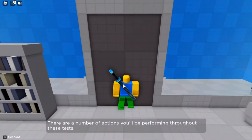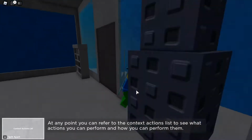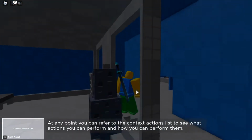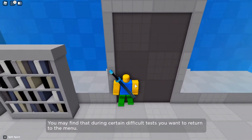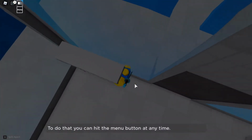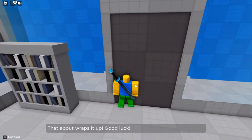It's really just a formality to make sure you know your basics. There are a number of actions you'll be performing throughout these tests. At any point, you can refer to the context actions list to see what actions you can perform and how you can perform them. Got that? Great. Moving on. You may find that during certain difficult tests, you want to return to the menu. To do that, you can hit the menu button at any time. That about wraps it up. Good luck.